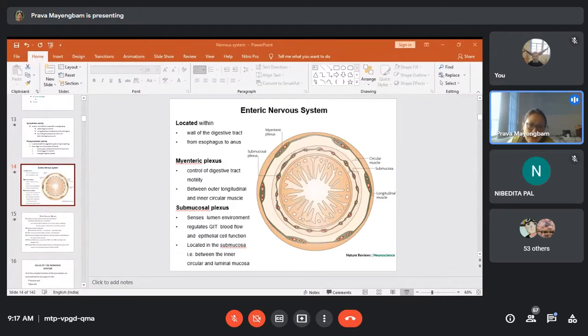Okay, so what is this enteric nervous system? The enteric nervous system consists of as many neurons as the entire spinal cord, and sometimes it is referred to as a mini brain. That means it has the sensory neurons, the motor neurons, and the interneurons. It contains all the elements of the nervous system, including the sensory neurons, the motor neurons, and the interneurons.